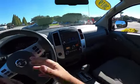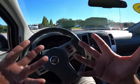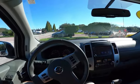So it's that basic truck, not bad at all. Let me know what you guys think. If anybody owns one of these, how reliable it's been.